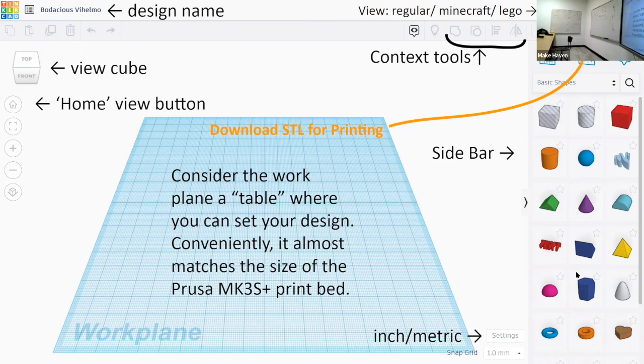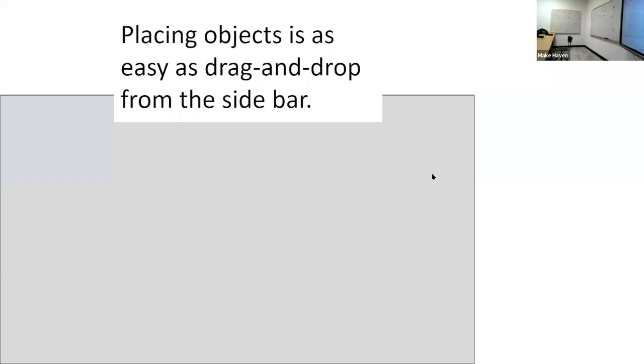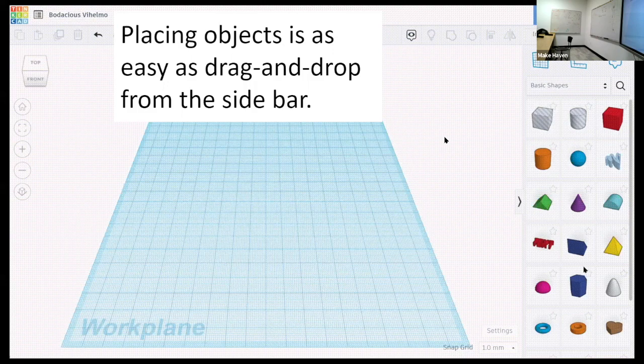And then here, this is your sidebar where you just drag shapes onto the table. And that's it. There's no trick or complexity or any of that to get started. It's really, really nice. And so it's a lot of fun. So what does it look like to drag things on? You just literally click on them and then drag them over. And that's it. That's the whole show.